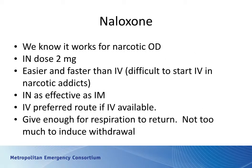Naloxone we all use. We all know it works for drug overdoses. Our intranasal dose is 2 milligrams. You can give more if needed. It is easier and faster to administer than IV Narcan. And again, it's mostly because of the time it takes to start an IV, particularly in an addict who may have very difficult IV access. Intranasal is as effective as intramuscular, so if you do not have an atomizer but you have the Narcan, you can give it as an IM dose. If an IV is already established, then of course the intravenous dose is preferred.